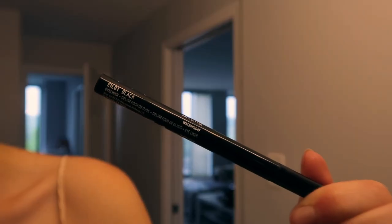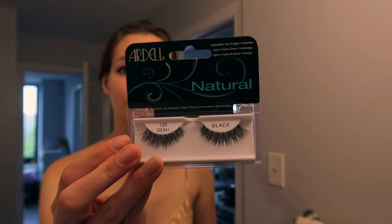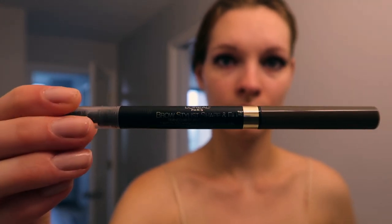The style that I'm going for is kind of a 50s-esque, like vintage vibe. So of course I need to have the wing liner and some lashes to pop on. Other than that, I'm just going to be using more natural tones, because it is a day event.